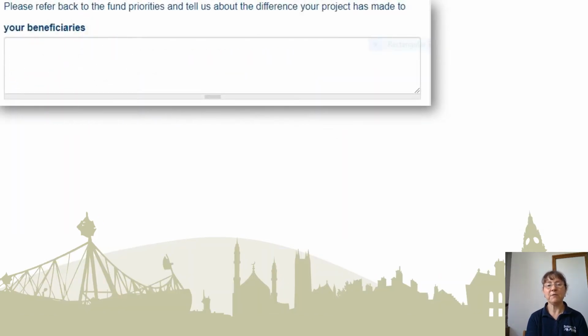Tell us about the difference your project has made to your beneficiaries. You don't have to write loads here, but make sure you refer back to the fund priority. So in the case of the Bolton's Fund COVID Resilience Grant, the priority was helping you deal with the emergency. So for example, if you asked for funding to cover volunteer petrol expenses to enable your organisation to support members of your community who were self-isolating, tell us the difference your volunteers were able to make for those individuals.